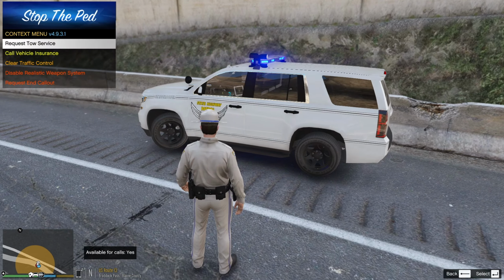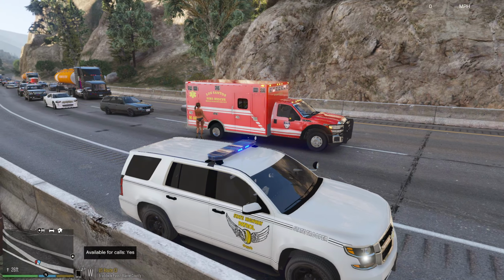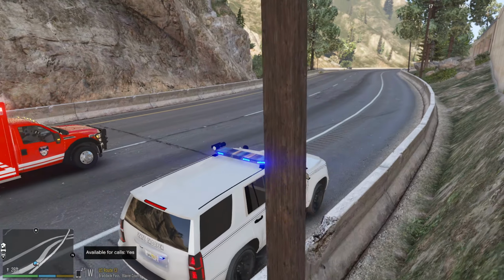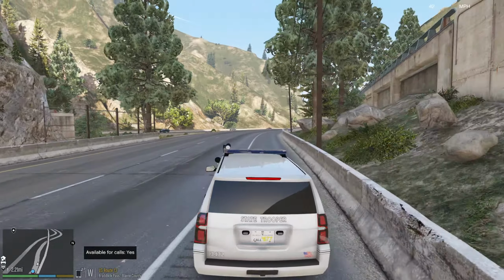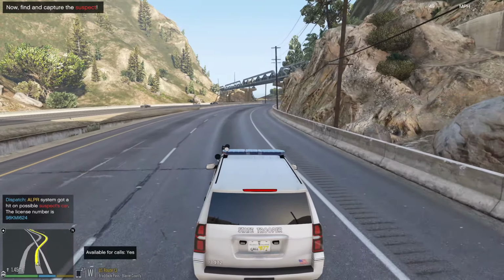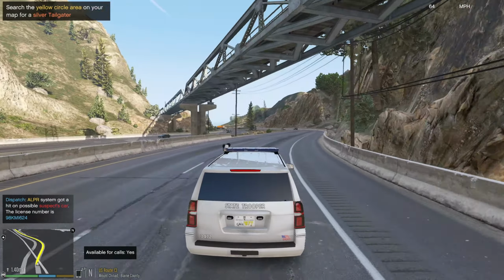Fine. Let's just clear traffic control. Maybe the ambulance will move. Oh wait, now she's running around and getting in without a problem. I don't know what the hell... Okay, she's in. So let's go ahead and... We're going to be looking for that silver tailgater. Alright, it's going to be 98 King Mary Ida 624. It's going to be the full plate. The silver tailgater. Ooh, let's not lose it on the corner. We're going to go ahead and bump it up code 3 because he's a little bit ahead of us.